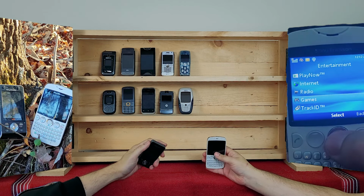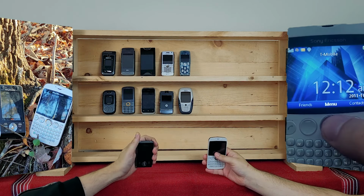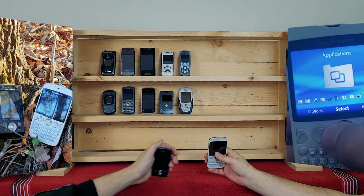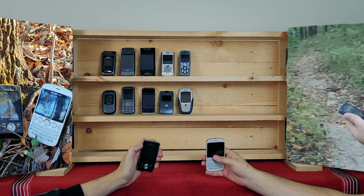Well, to me, it seems like yours prioritizes social media more than anything else. It comes pre-installed with Facebook and Gmail. It would be the teenager's answer to my phone. You know? Essentially, yeah.